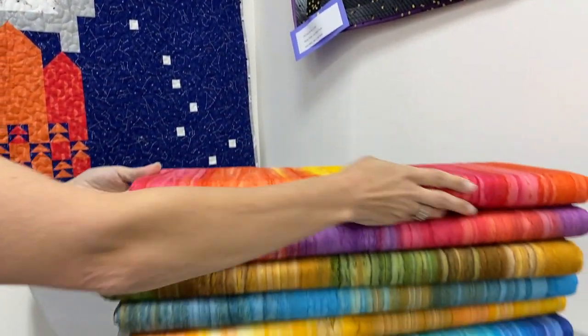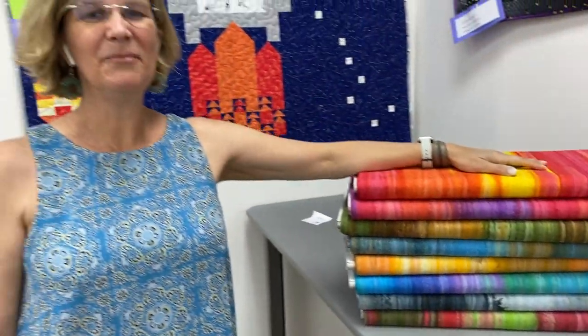So that is what we have for you today. All these bolts from Batik Textiles, plus of course another vendor for our handmade market, and it's still raining capes. So be sure to comment and be sure to write the market on your calendar.